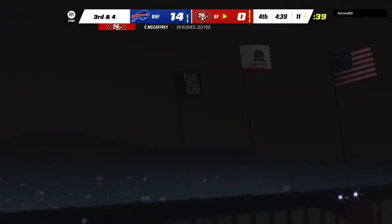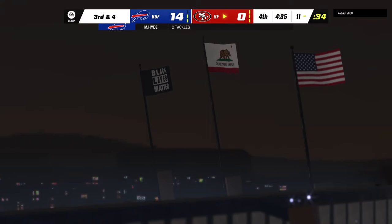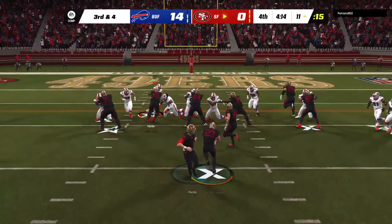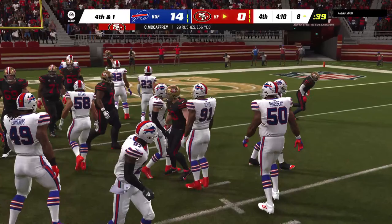Typically, we think it's the strong safeties that are better tacklers, especially closer to the line of scrimmage amidst traffic, but in this case, how about the free safety coming up and making the big-time play? 3rd down, here's McCaffrey. Yeah, this won't be enough. Stopped a yard short after a gain of 3. 4th down.